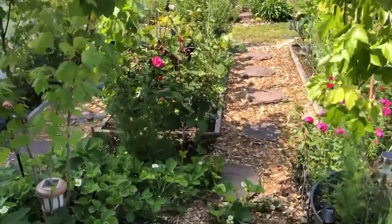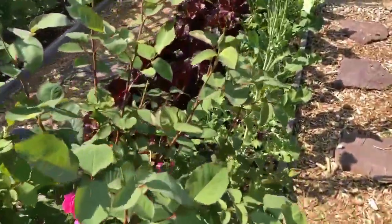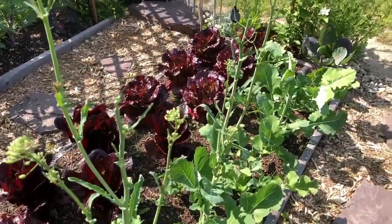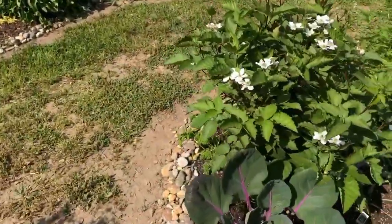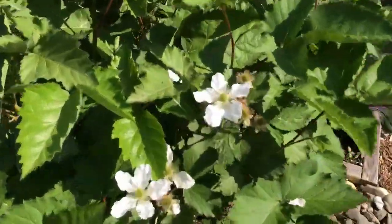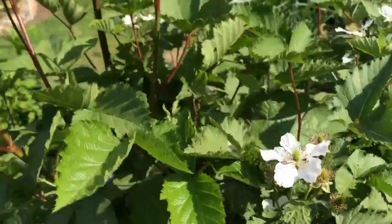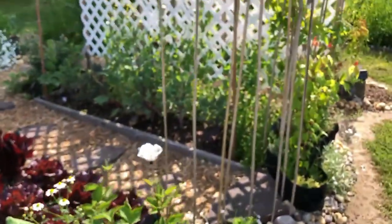And then we've got some roses that bloomed. And the lettuce is just getting bigger and bigger, and we're eating away at that. Some blackberries. Let's see the blackberries here. Get my shadow out of the way. There's the baby blackberries. Yay. Oh, and the peas.